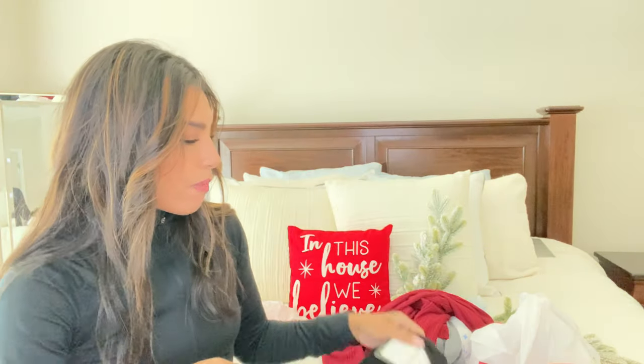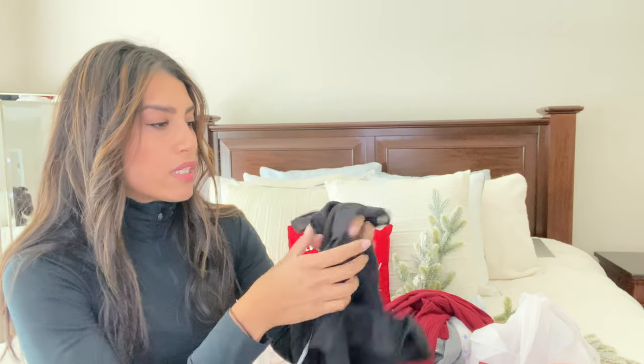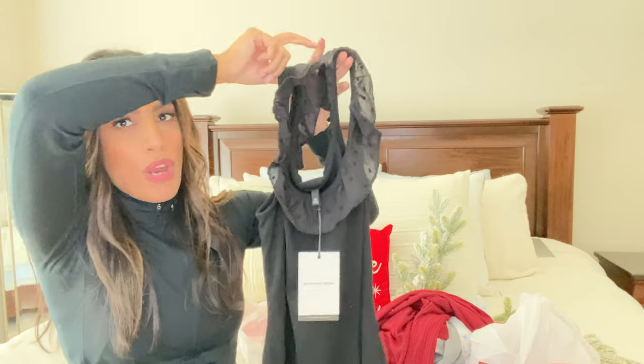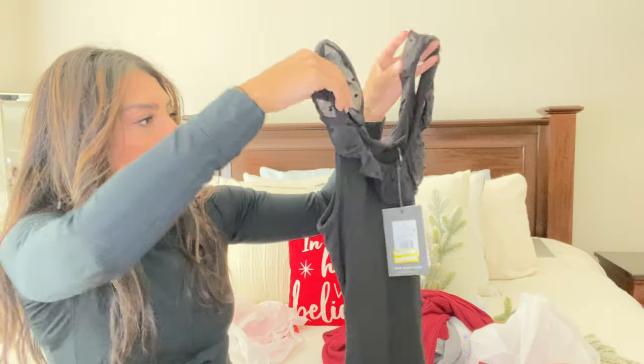And then the last item I got is by the brand Who What Wear. And this was on clearance for $6.89. And they did have this in white. I would have grabbed it in white as well, but they didn't have my size. So I just got this in a medium.